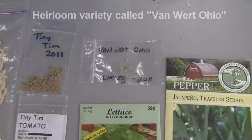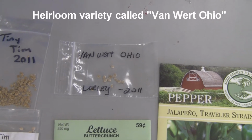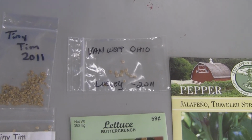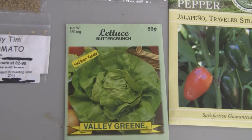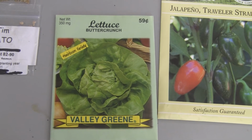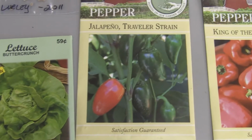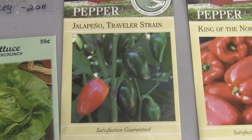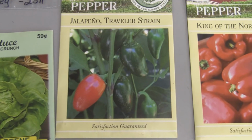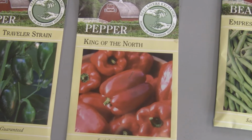And I'm going to try a couple of these heirloom tomato seeds that I got off of Tomato Bill. I guess they're called Van Wert, or maybe that's the town, Van Wert, Ohio. And some lettuce. I got these for 9 cents a pack on clearance. Heirloom lettuce, butter crunch, and we'll see how those do. Some jalapeno traveler peppers. I'm going to be doing quite a few plants of these because I really like those and I'm all out. And some King of the North bell peppers.